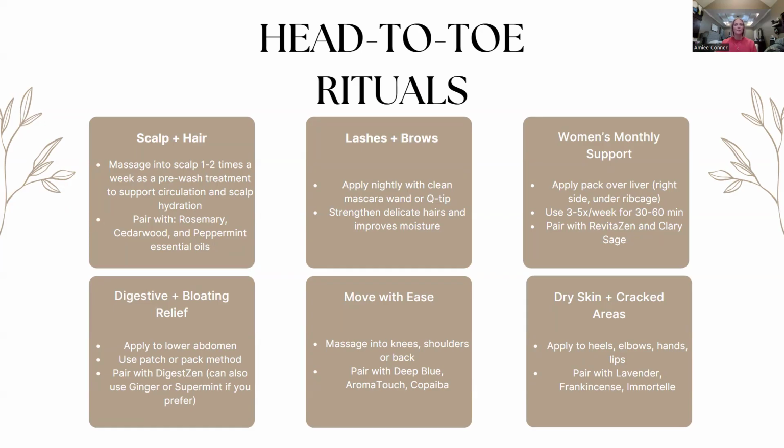And when it comes to women's monthly support, applying a castor oil pack over the liver area on the right side under the rib cage can be very soothing. Aim for 3 to 5 times a week for 30 to 60 minutes. You can pair this routine with Revitazen or Clary-Calm to enhance the calming benefits.